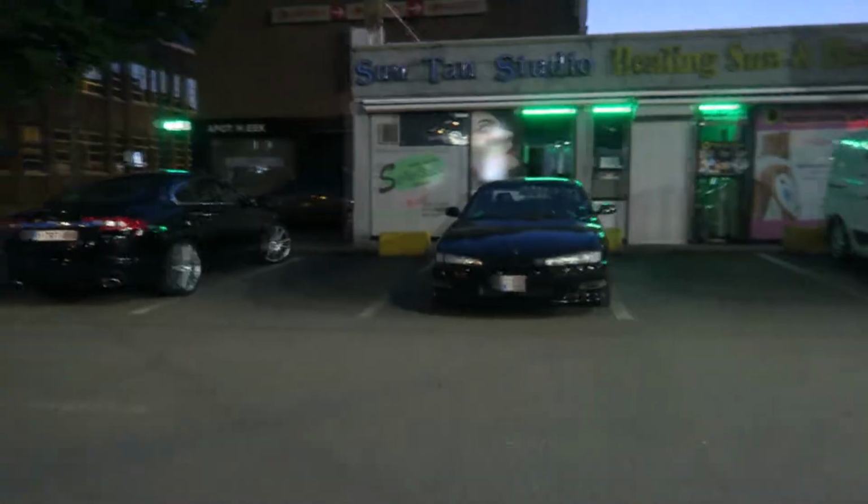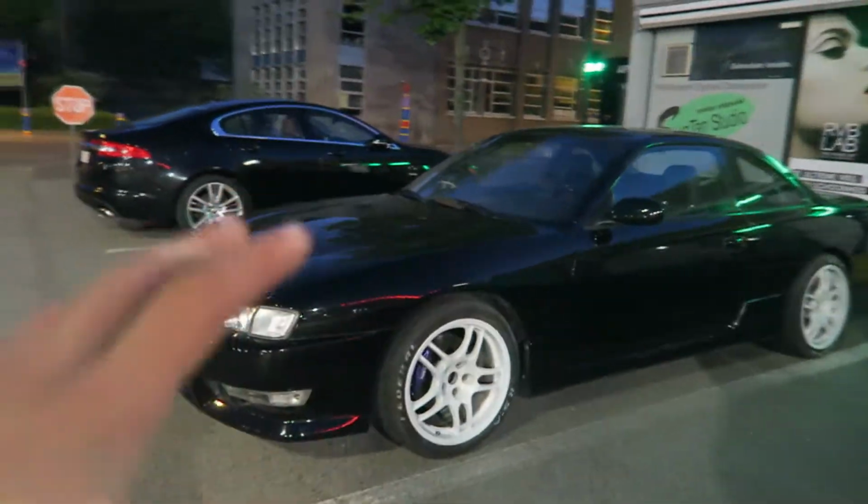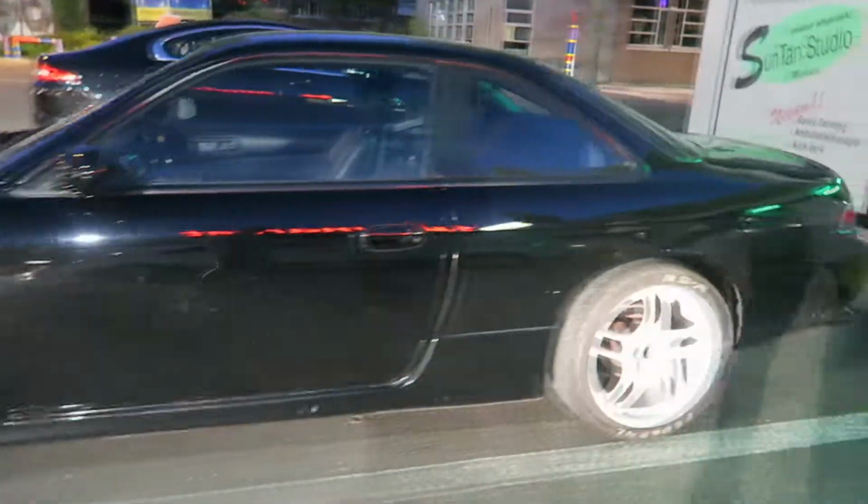So the meeting is kind of over. I didn't film, you know, everything, but this was out of sight. This was not at the car meet itself. Still same parking lot and whatnot, but this thing is fucking fire, dude. Look at this.